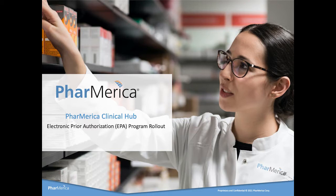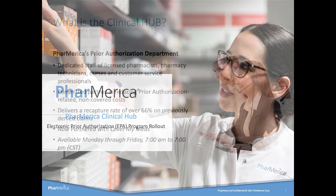Over the course of this year, we will be implementing an exciting process change for all of our customers. We will be moving away from the traditional fax prior authorization forms into an electronic platform utilizing CoverMyMeds.